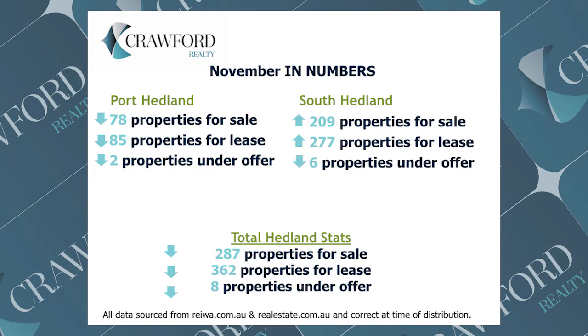They range from properties that are 4x2s in South Hedland to 3x1s in South Hedland to brand new 4x2s in Pretty Pool that transacted in the high 8s. So quite a range of properties that transacted last month, and still really focused on the owner-occupier buyers.